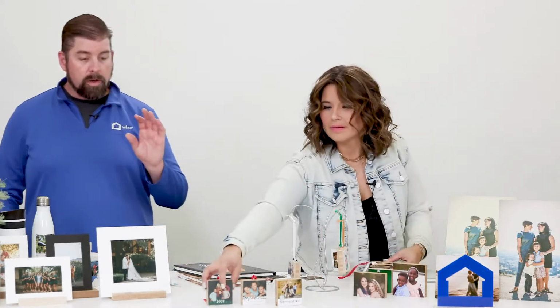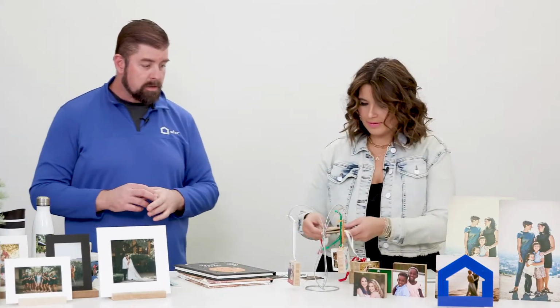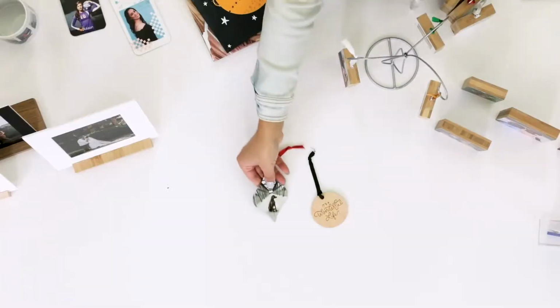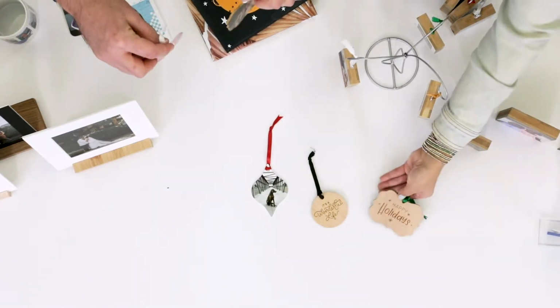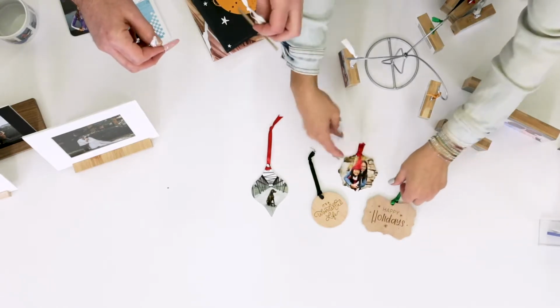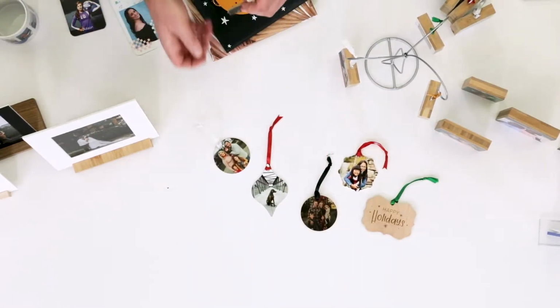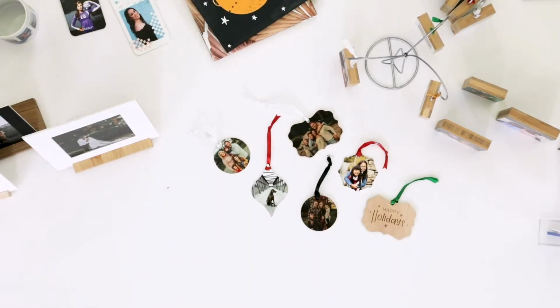Now, we don't just have the bamboo ornaments. We do have several other styles that I can see Christina's grabbing here. We're going to have wood options in different shapes. We're also going to have metal ornaments. Yep, for sure. I can multitask some days. Metal ornaments that are two-sided, wood ones that are two-sided. So there are going to be multiple options. I'll lay these out here so you can see them from above. So definitely many options for ornaments this fall and winter.